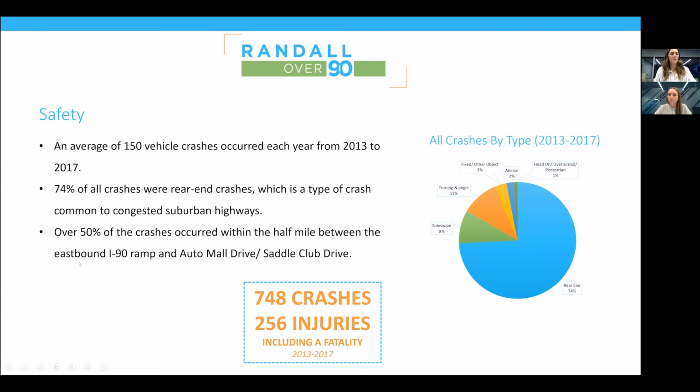All right, so I'm just going to run through our few slides here again. Feel free to ask anything that comes to mind as you're listening to this. This is our first safety slide. This just shows an overview of the crash data that we looked at as part of our crash analysis. We looked at 5 years of crash data from 2013 to 2017. We found there were 748 crashes in the area between Big Timber and Carrington Road to the north along Randall Road. That averages about 150 vehicle crashes per year.